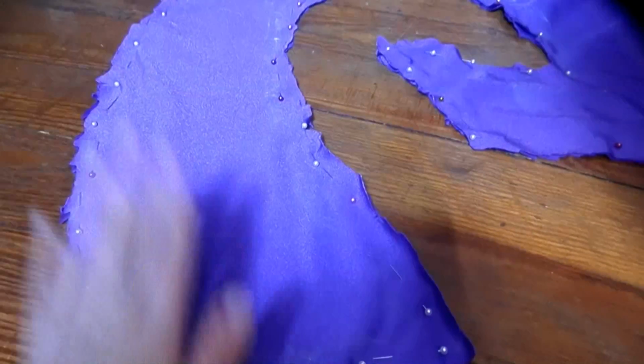Yes, we'll be good. Was it moving and fluttering around? So I'm working on the hood.